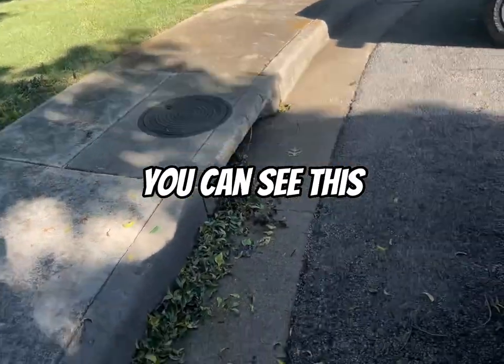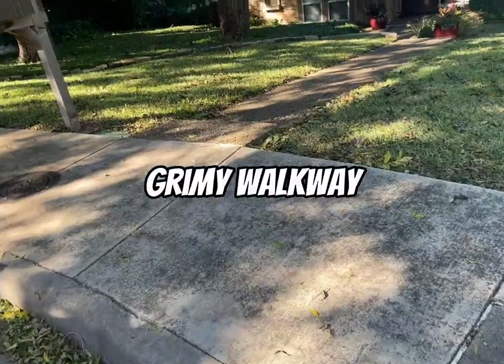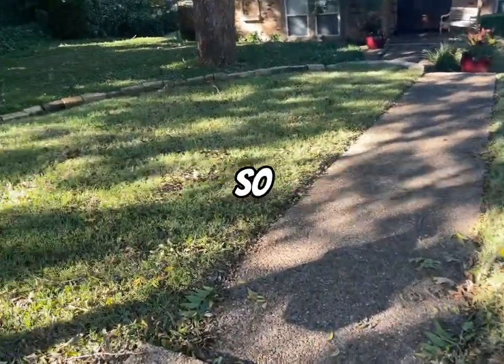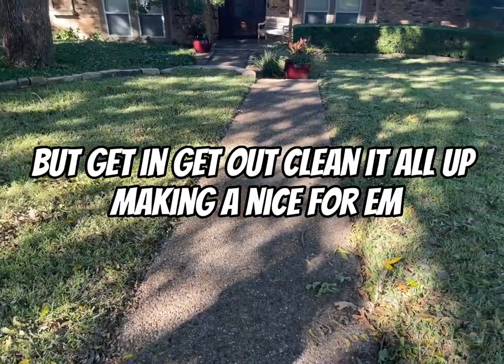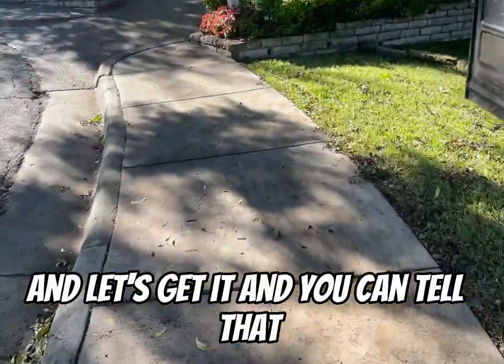We are at the property site today. You can see this kind of grimy sidewalk, grimy walkway. And there's like this patio area, so it shouldn't take us too long. Get in, get out, clean it all up, make it look nice for him, and let's get it.